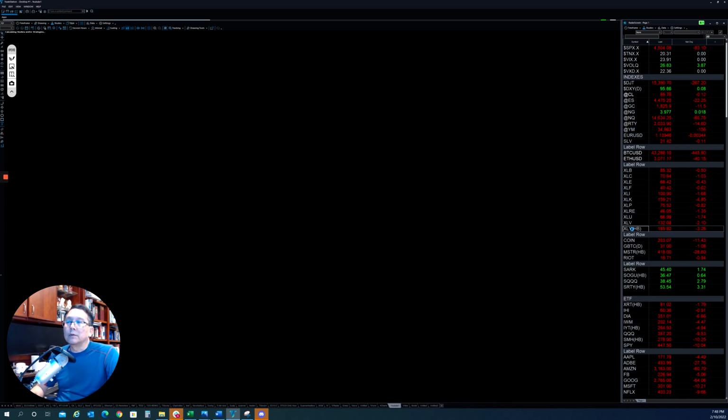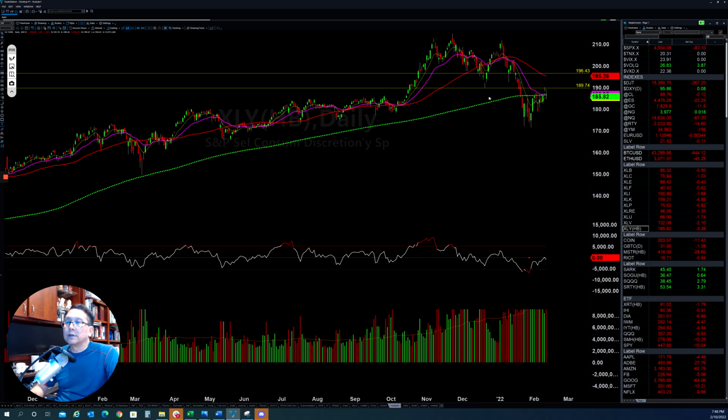The XLY, which is the consumer discretionary, it still has a problem when they put it back up here, right into the resistance. So most of the time you see that the level of support now becomes resistance. So it has a tough time to get back and punch through it. So you have to pull back in a couple of days to build up momentum before they can break out. If they can break out the level here, the sector will continue to move up to the upside.